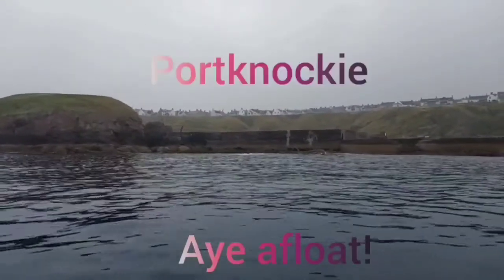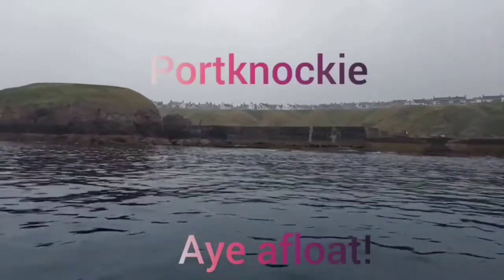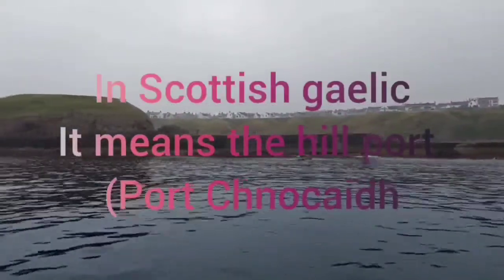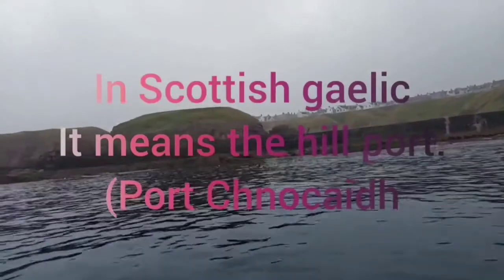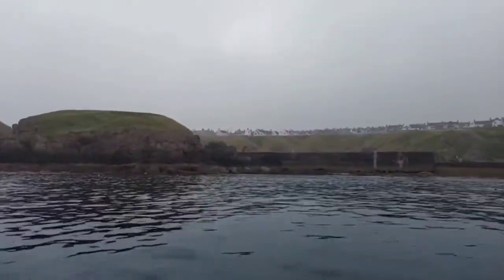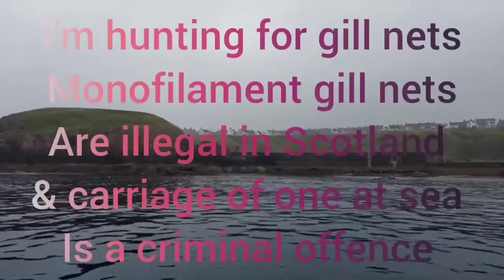That's us just leaving Portnokie Harbour. I pick different harbours every time, but I like to stop in at least 2 or 3 along our coastline and just show a presence. I knew they were doing some work in here, but there's obviously a lot going on today.